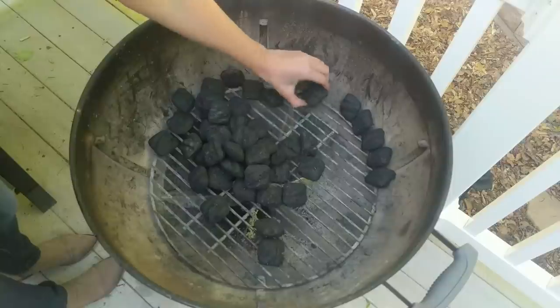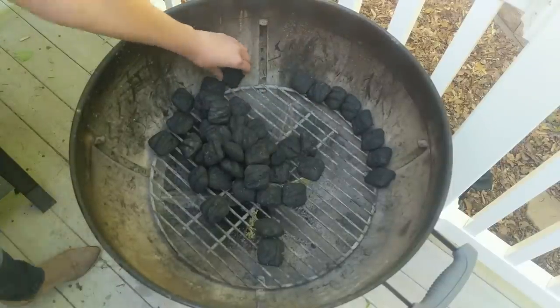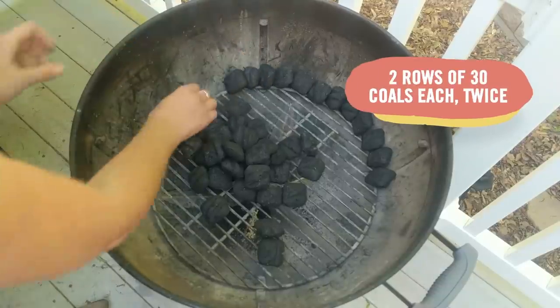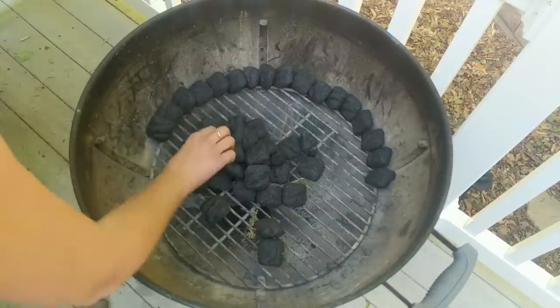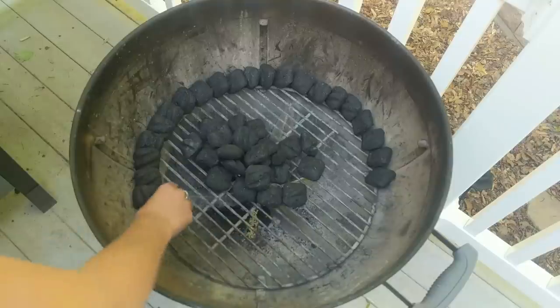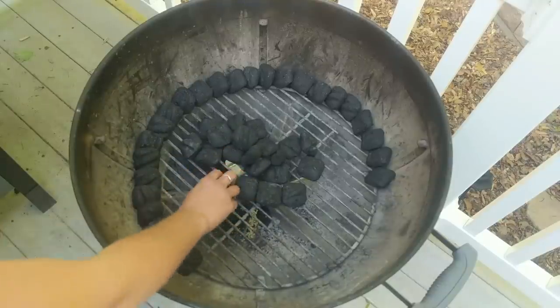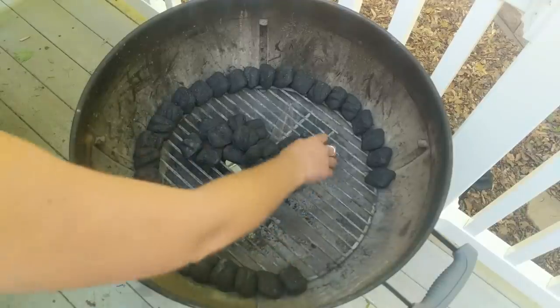But you place your coals, and you do two rows of 30 each, and then you go back on top with another two rows of 30 each. What it does is you'll be able to light one side and it'll slowly burn. So it's sort of in this big C shape, and it'll slowly burn around the C shape. It gives you this very controlled, slow, steady heat, which is very nice.